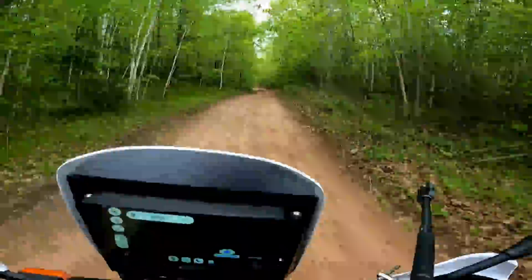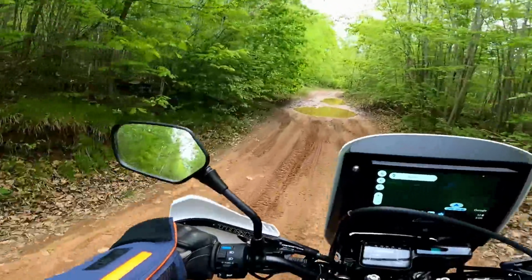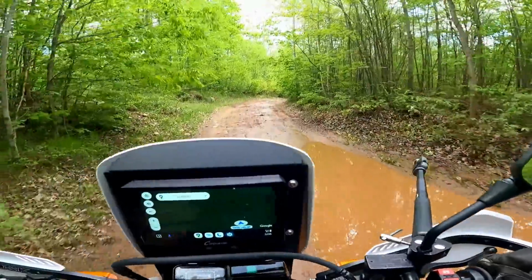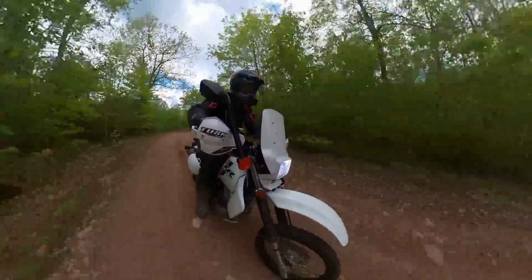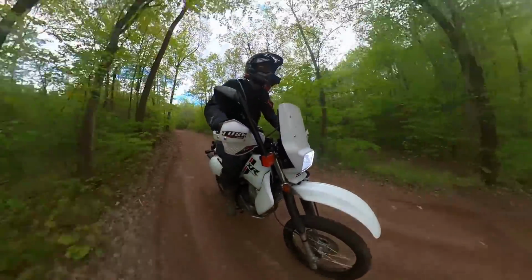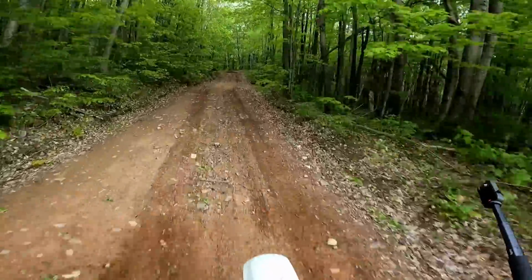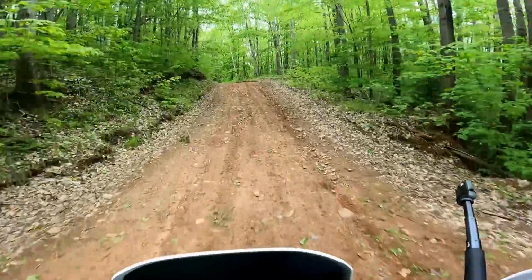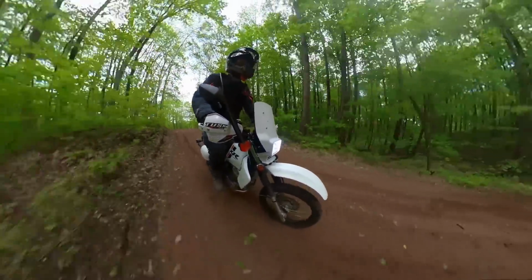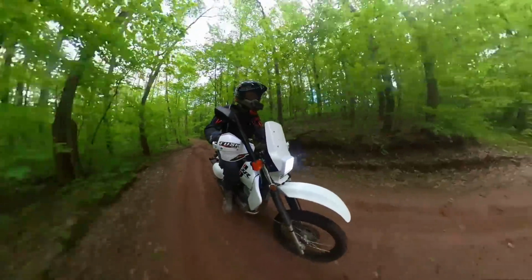Whoa, there's a big old rock. Oh man. Yeah, I suppose there was a lot of precipitation recently, wasn't there? So in the attack position, my face is close to this, but I don't think, no, there's no reason I'd have my head way out there. There's a bit of debris on the trail from the storm. You have to be mindful of that.